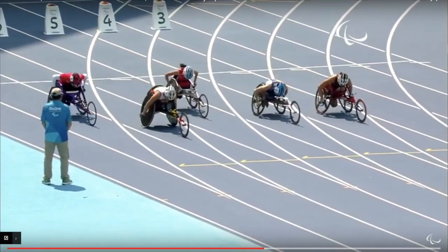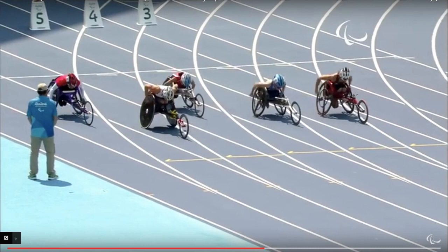So here we see the start again. All three of the top athletes are ahead. Now, having said that, two of those three have retired. Marieke and Michelle are not in there anymore. But I do think in the T52s, you've got to go 24 seconds and under to be somewhat of a medal contender, even without having them in the races anymore.